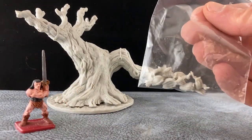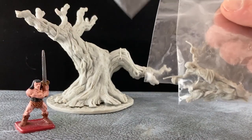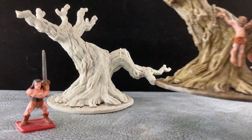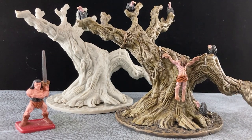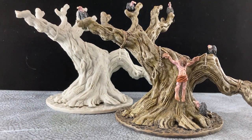Finally, we come to this big old evil looking tree. It comes with a bunch of accessories, vultures, and victims, which I will be setting aside. I did a previous video where I painted this model up all decked out, and I'm going to do this one just as a plain tree. And if I were you, I would get the hell out of there, Conan.